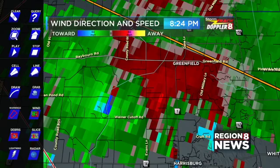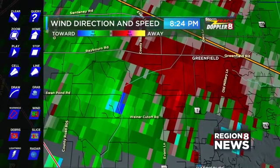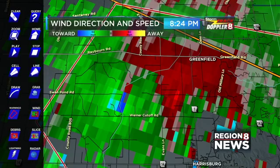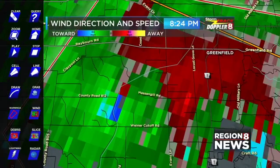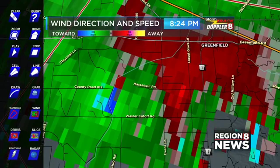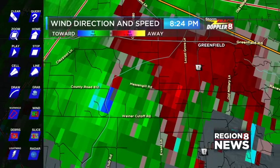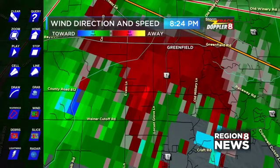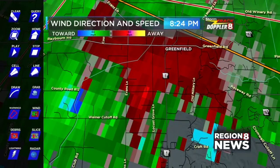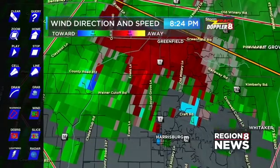It's just north of Wiener Cutoff Road. A lot of people take that road in between Highway 49 and Highway 1 to skip across there, and we'll continue to watch that. County Road 812, Messingill Road, some other roads, Evans Lane. It's going to cross Evans Lane eventually. That's where this confirmed tornado is at this moment. It's going to be moving towards Highway 1 and maybe even the northern portions of Harrisburg too.